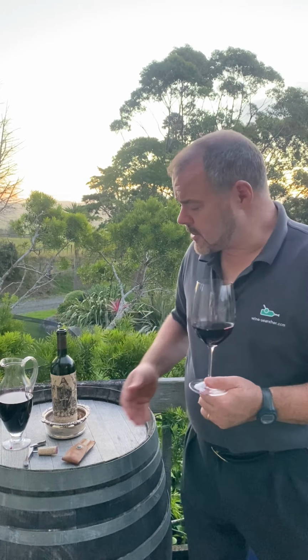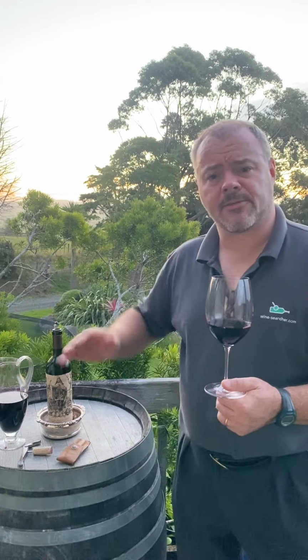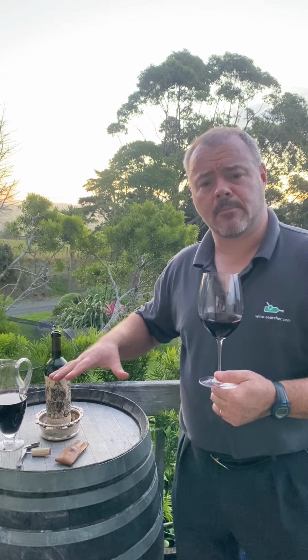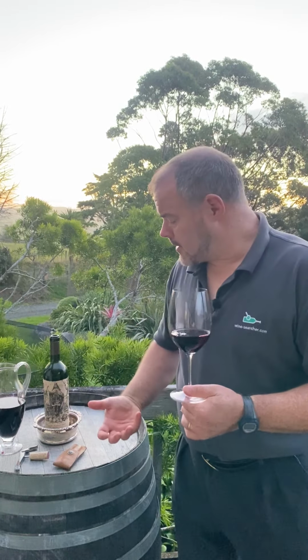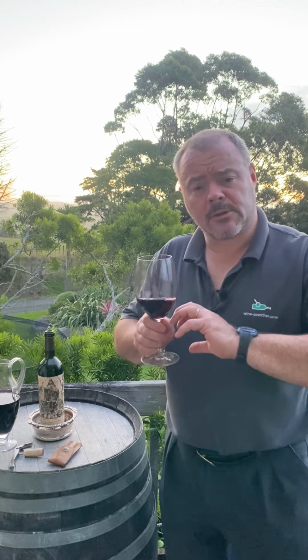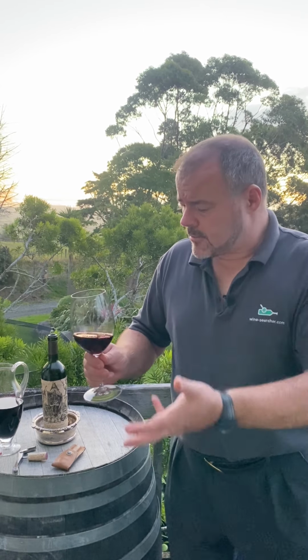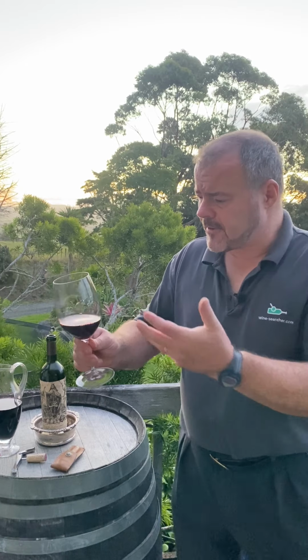And there was no pumping over or anything else. With a barrel like this, you could simply push down the cap of skins back into the fermenting juice to ensure that colour and flavour and tannins are extracted from them. The wine underwent its malolactic conversion in a barrel and then spent 15 months in oak. And the idea there was to get sort of seamless oak integration to lie alongside this really intense fruit.